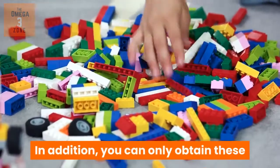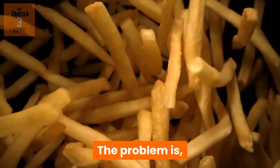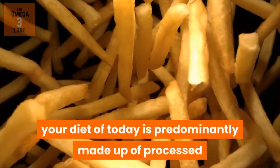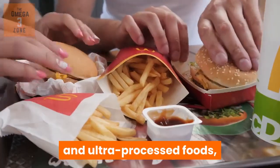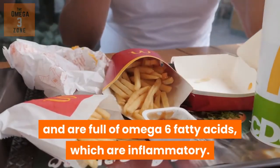In addition, you can only obtain these essential building blocks from your diet. The problem is, your diet of today is predominantly made up of processed and ultra-processed foods and are full of omega-6 fatty acids, which are inflammatory.